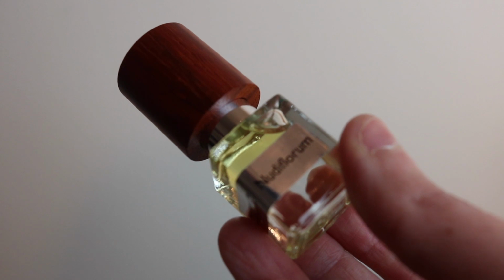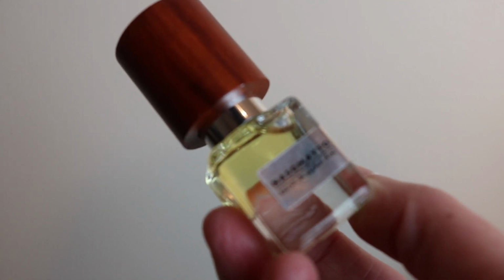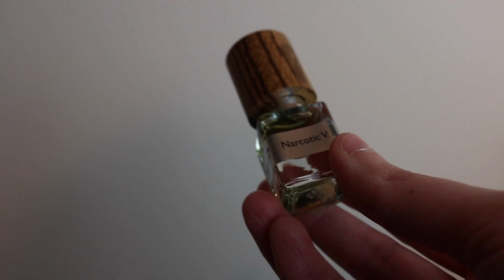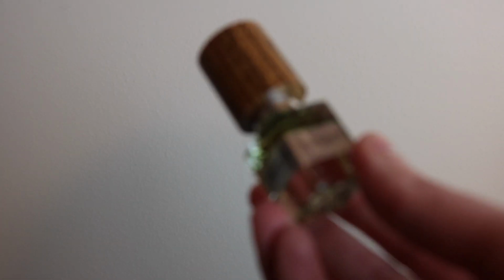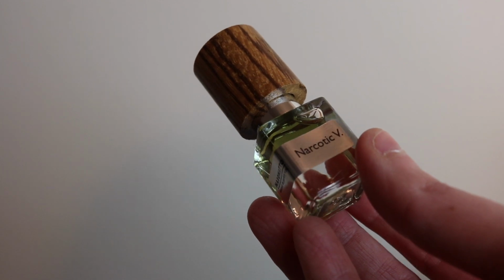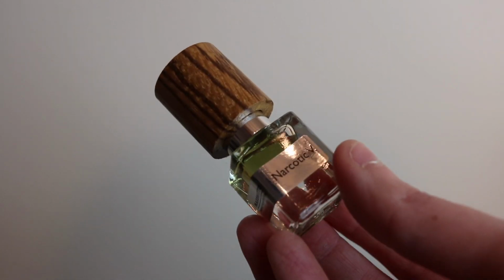Yeah, it's unlike anything else that I've got in my collection, and it's incredible. So this one is Nasomatto Nudiflorum. Next, we have got probably the most famous Nasomatto fragrance, the one that I've heard hyped up the most. This is Narcotic V. It used to be called Narcotic Venus, and they've shortened it to just Narcotic V. This is a beautiful bubblegummy tuberose fragrance.